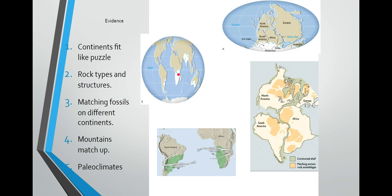And Alfred Wegener said, well, you know what? It hasn't always been on the equator. It's actually been in the South Pole. Like, check out Africa. Africa used to be down here. That's kind of crazy. And if it was down here, then it could get glaciers, and then it rises up here, and then melts, and then there's evidence of it. And all the people said, "You're crazy." Hmm.